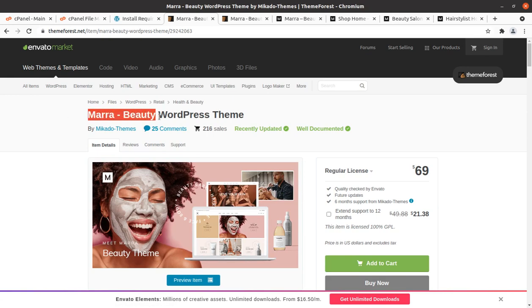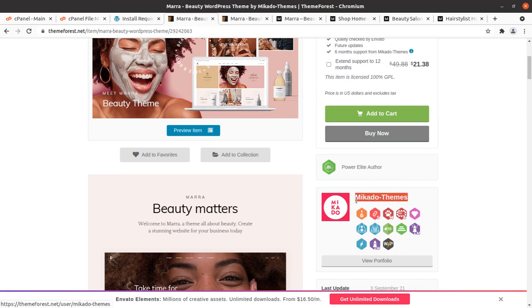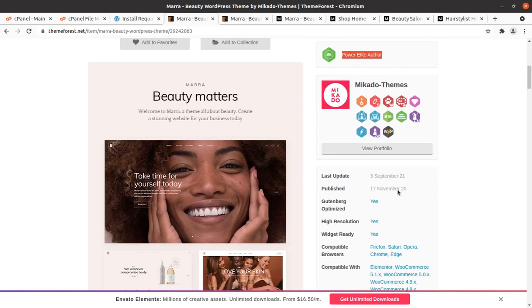Marra is a beauty WordPress theme, and it has been developed by Mikado Themes. Mikado is my all-time favorite developer. I have seen that the themes developed by Mikado Themes actually work very fine, and they are of course a power elite author. So the original developers are Mikado Themes, just remember this. This is a great name, a big name in the development of WordPress themes.